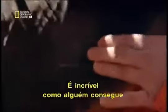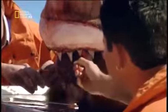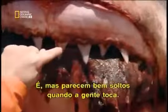That's extraordinary, isn't it? It's just amazing how those animals adapt. From the evolution point of view, these teeth come from the shark skin. Yes, but it seems pretty loose when you touch them. I mean, here, they're very loose.